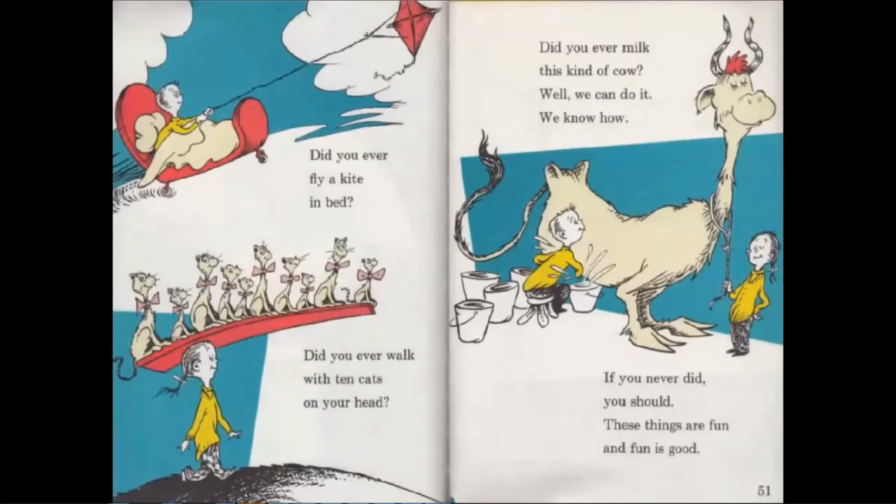Oh, now this kid is flying a kite. Let's read what this has to say. Did you ever fly a kite in bed? Did you ever walk with 10 cats on your head? Did you ever milk this kind of cow? Well, we can do it, we know how. If you never did, you should. These things are fun, and fun is good.